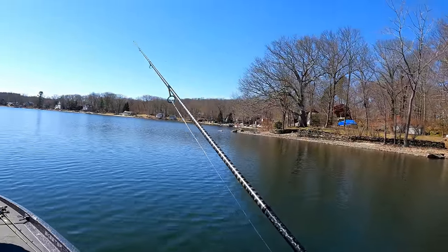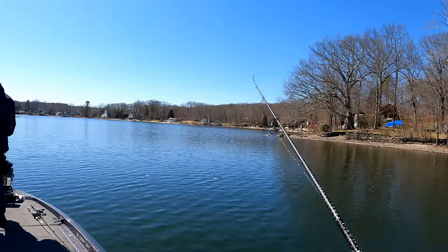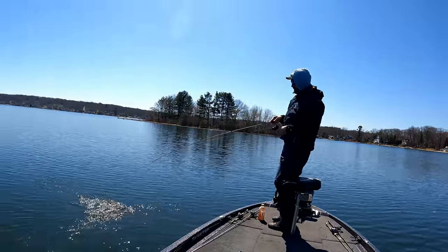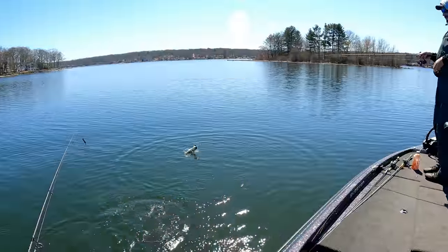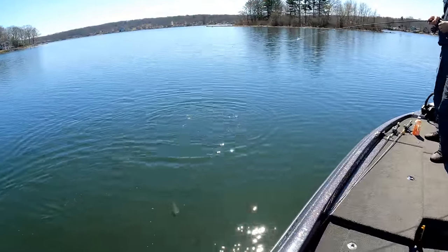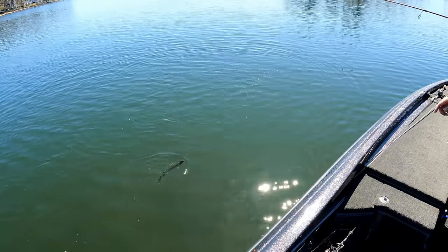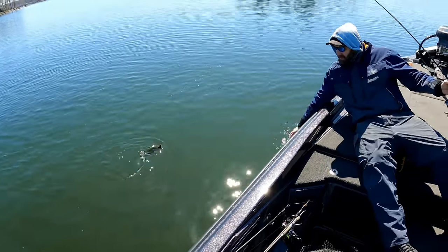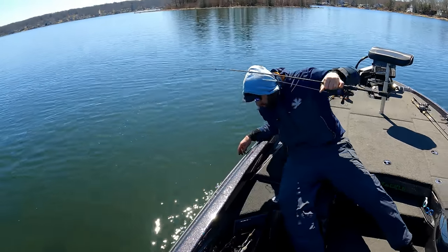See something nice? Dude, need a net for that one? No. That's a beautiful trout though. Don't take me wrong, silvery, trouty, stockish. Yeah, it's a beautiful trout, man. On the hair jig. Jimmy Lee would love this stuff.